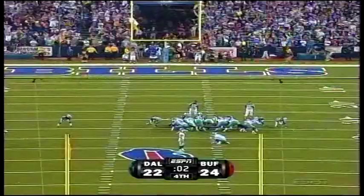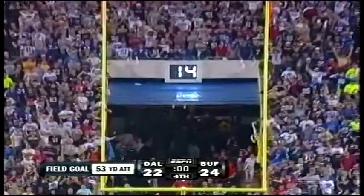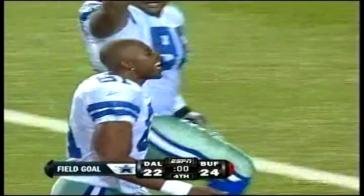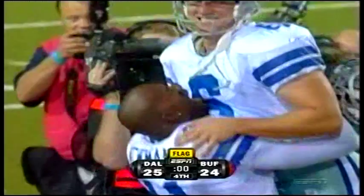Again for the win. Again from 53 yards. This kick is online again. And again, it is good. And the Cowboys stung the Bills, 25-24. A remarkable game in Buffalo. What do you have to do to win if you're Buffalo? Everything went their way and not this.